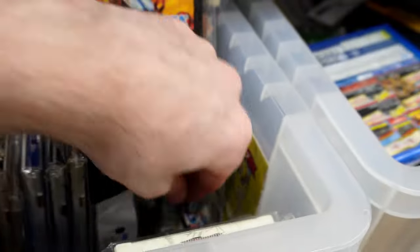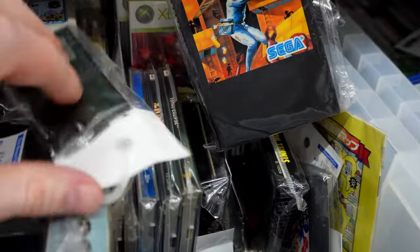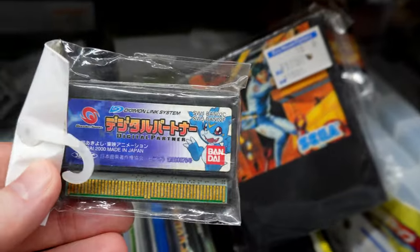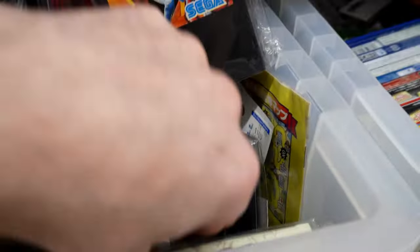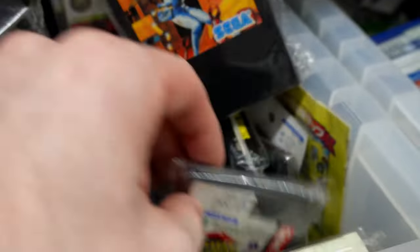Because of last week's pickup. Ooh, look, we got some Digimon stuff in here. There's so much cool stuff in here to look through. No time. Not enough time at all. I'm not sure what to do. Extend my stay here.